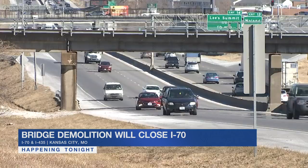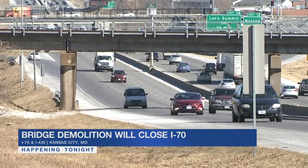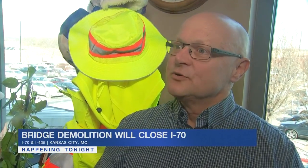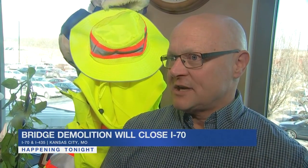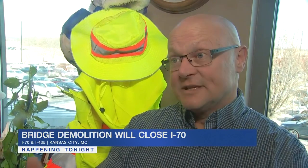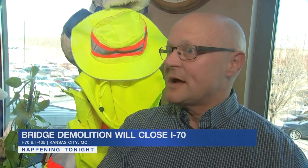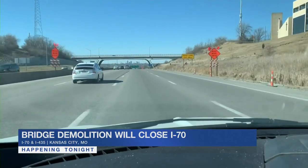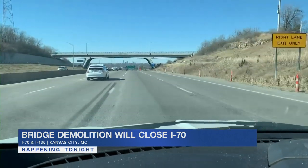If you travel on I-70 a lot, listen up. This weekend's closure may impact you. Every access point, every interchange from I-470 to the 435-70 interchange, Nolan Road, Lee's Summit Road, all those westbound movements will be closed. And eastbound I-70 will be closed at I-435 as well. So you might be asking, why?